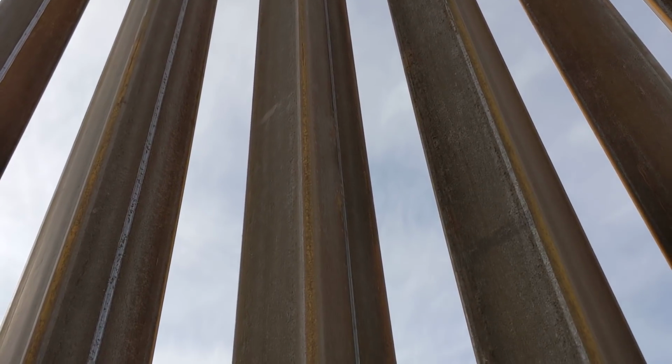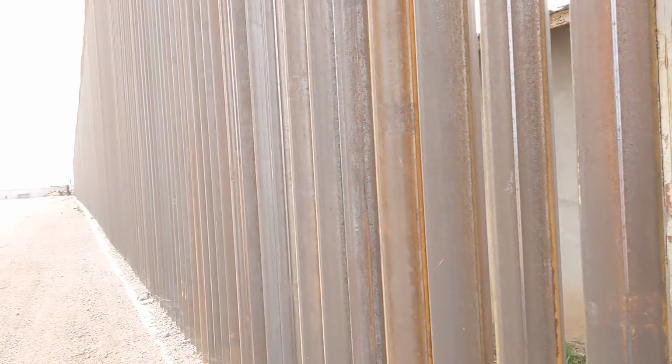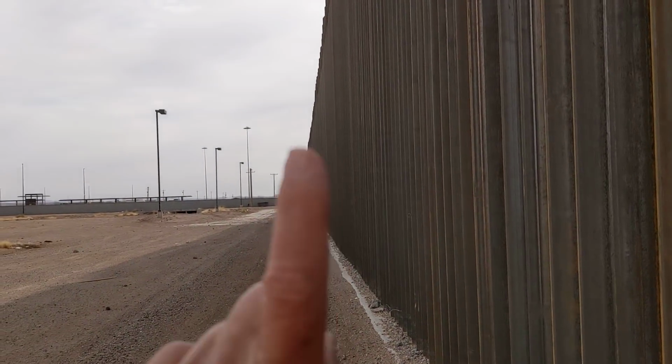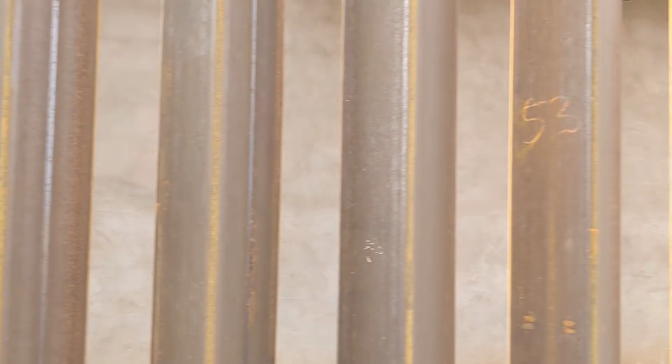How about 30 feet tall? Let's see, I'm gonna guess. 1, 2, 3. It's at least 25 feet tall, at least. Okay, so you'd have to be a hell of a pole vaulter to come over this. And it starts on the other side and goes that way. For how many miles? I don't know, a long way. All the way to El Paso, I guess.